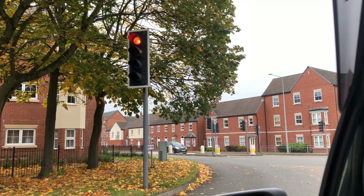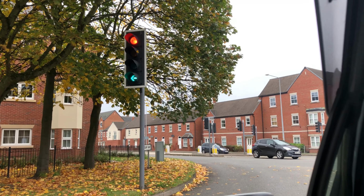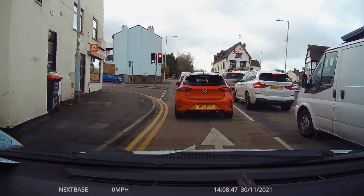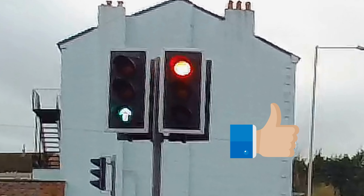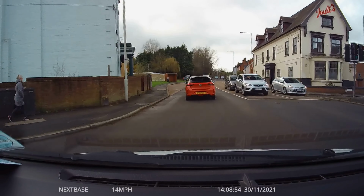Again, this is a car eye view of what that arrow looks like. And we can see we're fine to go. Clip 4, straight ahead. We've got a red light. Can we go straight ahead? Well, again, if we're looking at the green arrow, we know yes, we can go straight ahead at this point.